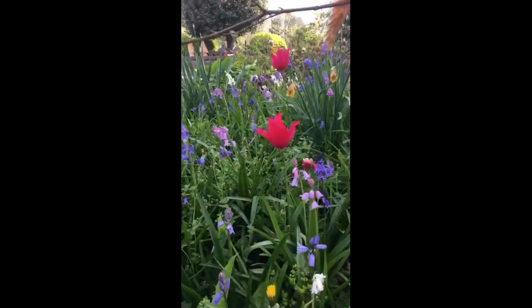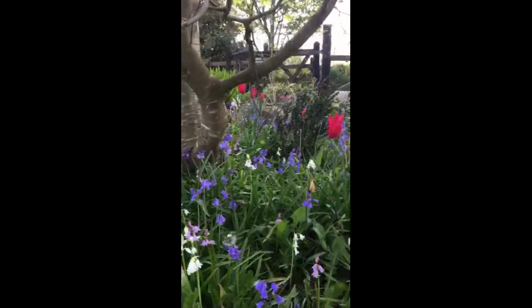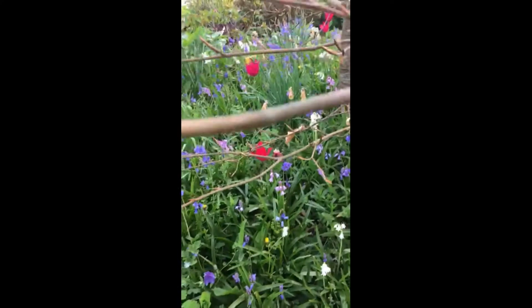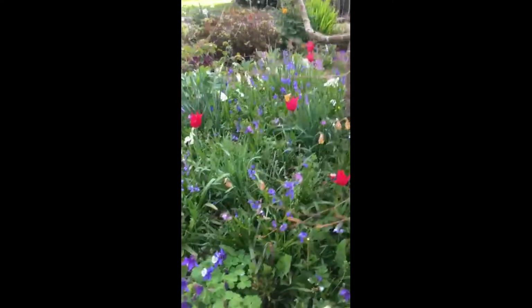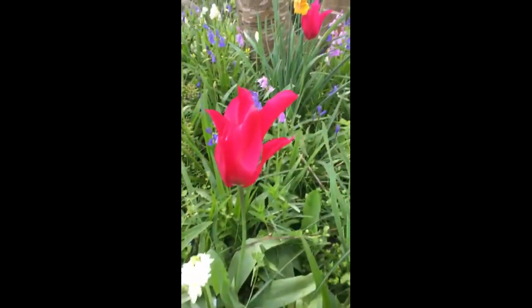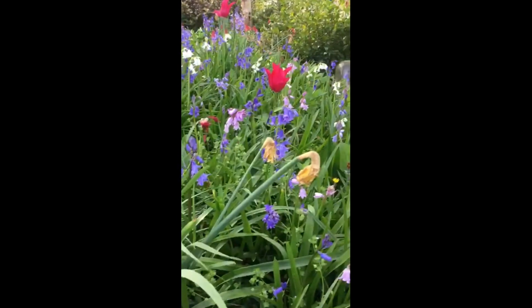And we've also put in some tulips here as well. Not too many of them, just enough to make a nice little bit of colour, I think. This, and the daffodils have finished for this year.